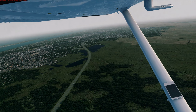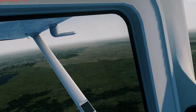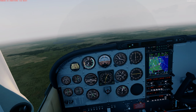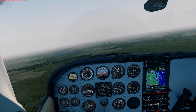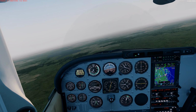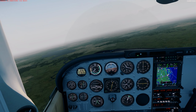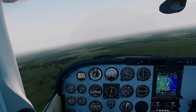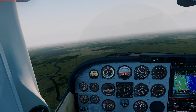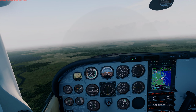Looks pretty good. I'd like to do the weather next, as usual. About to intercept the GPS course here. I think I will do that as we head on in towards the center of Florida, Orlando.